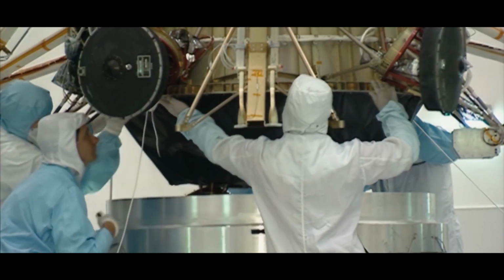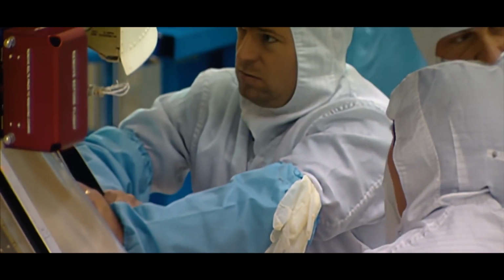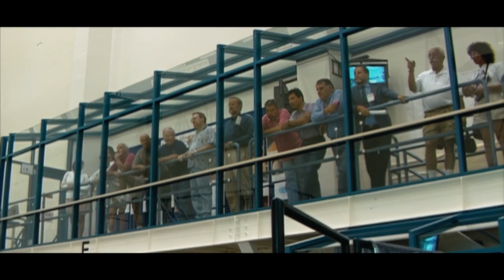I don't know how to describe it. It's not yours anymore. You know, even though I had been intimate with each piece and part of that spacecraft and put it together wire by wire and part by part, to watch it come together as a whole entity was incredible. We were without words standing out there.